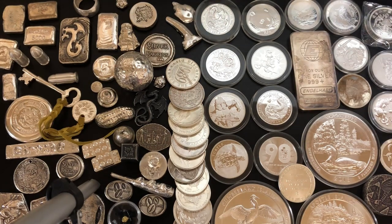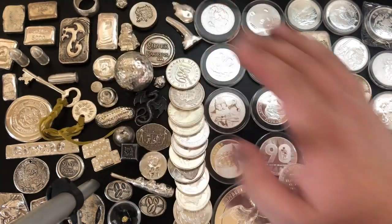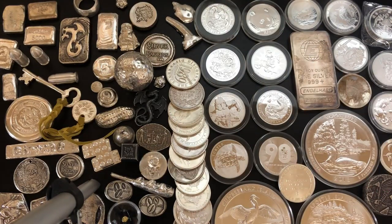Now, when you're collecting silver, you can buy whatever you like. It's a collection. You can spend as much money on it. It literally doesn't matter. It's totally up to you. You can try and collect things on the cheap or expensive. Now, pretty much all the stuff on the left here is either poured silver, whether that be hand-poured silver or machine-poured silver. There is some other stuff mixed in there, and some of this stuff I've even poured myself.